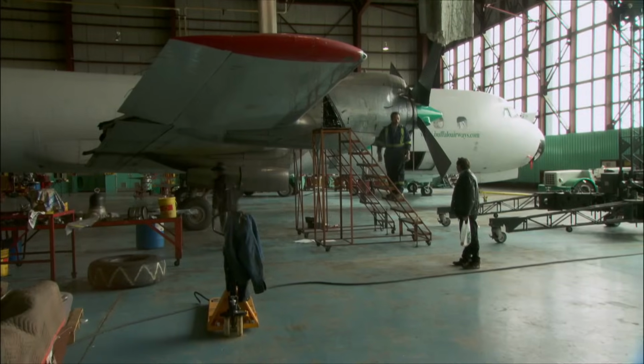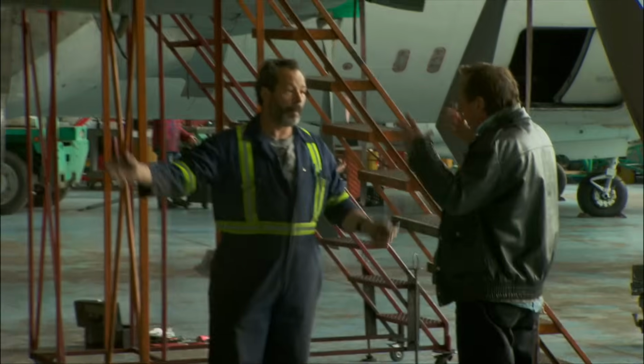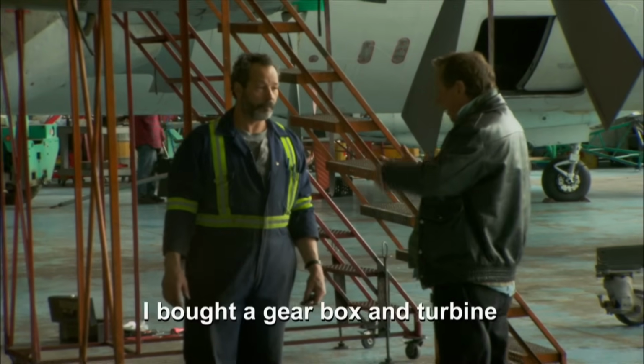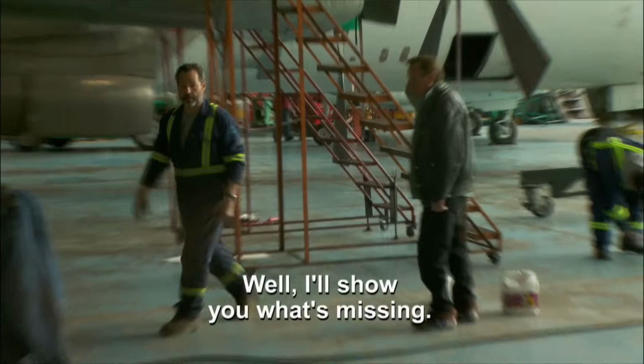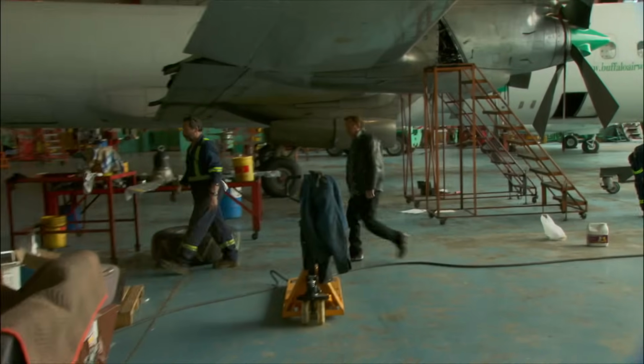There's not enough parts for that. I don't know. But Joe doesn't think so. Body, gearbox, and turbine, and they say we don't have enough parts. Well, I'll show you what's missing. You know, he's got a big knot in his face because his engine that was supposed to be a spare is sitting on the floor.